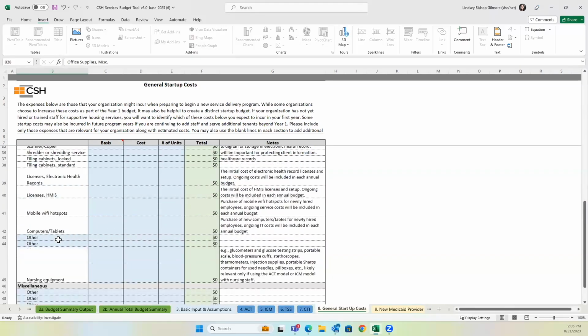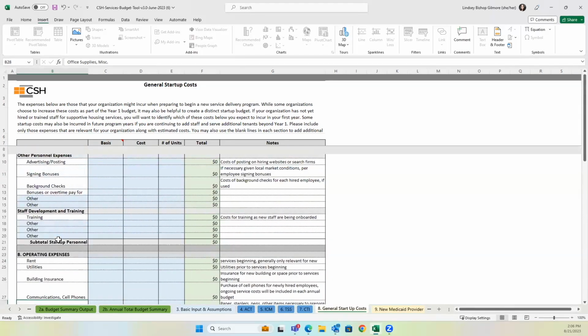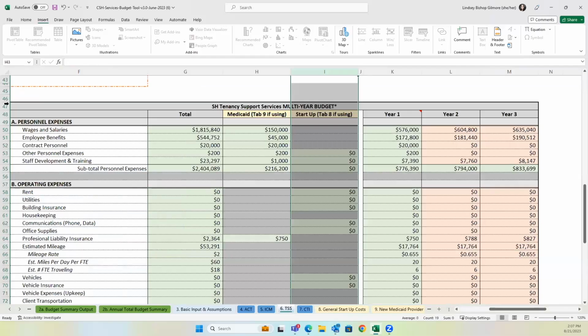And then regarding hiring, what is the advertising, signing bonuses, background checks, bonuses, or overtime pay? Really, what is it going to take to hire staff during that time period as well. And so that would then take everything from this budget and factor it into the budget on the service model tab that we're working on. And then that builds it out over time.